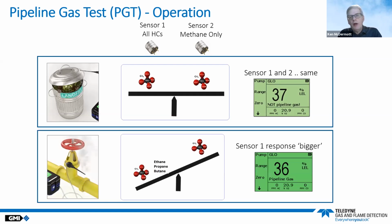Now, conversely, if you're measuring natural gas, the sensor that can measure all hydrocarbons is now picking up not just the methane, but the ethane, the propane, the butane, and whatever other hydrocarbons are there. And remember, the other sensor, which can only see methane, is exactly that. So now we have this imbalance where one sensor sees more hydrocarbons and gives a different signal, and that's very simply how we can determine whether it is natural gas or methane. It's purely based on the hydrocarbons.